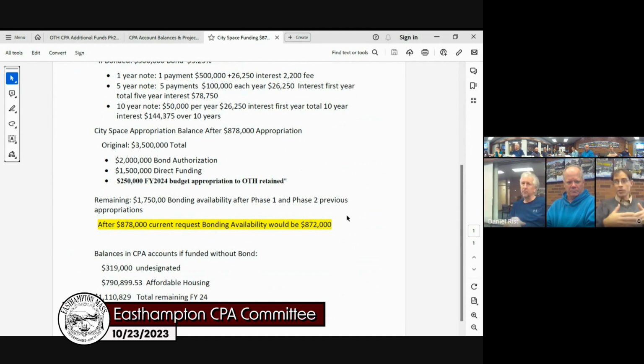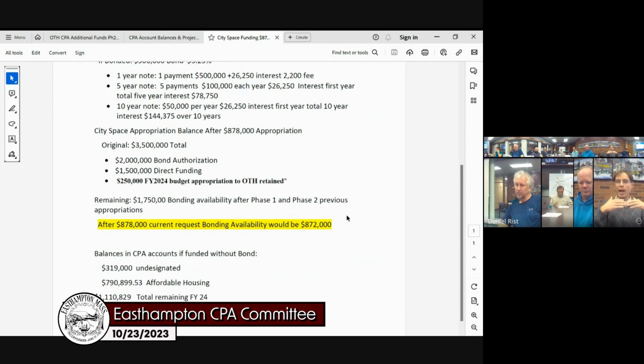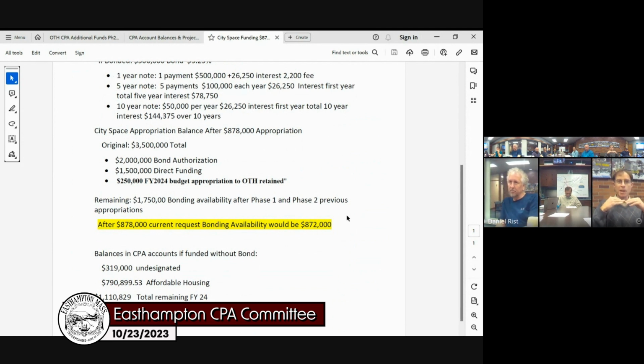I'm in favor of this project. I'll just tell you, I support what you were saying, Dan, as far as the funding mechanism of this. I would not bond anything less than $1.5 to $2 million. Something as low as $500,000. Municipal finance is so complicated. There's so many fees. It is just not worth it to bond for something small like this.